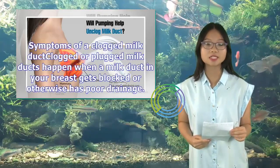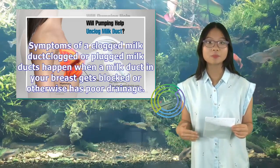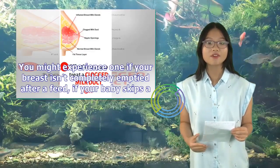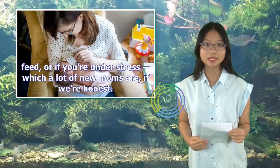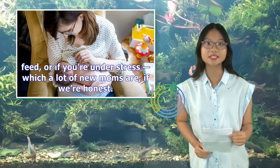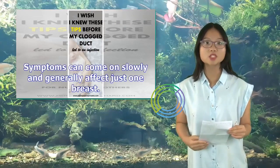Symptoms of a clogged milk duct. Clogged or plugged milk ducts happen when a milk duct in your breast gets blocked or otherwise has poor drainage. You might experience one if your breast isn't completely emptied after a feed, if your baby skips a feed, or if you're under stress, which a lot of new moms are, if we're honest. Symptoms can come on slowly and generally affect just one breast.